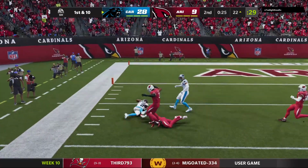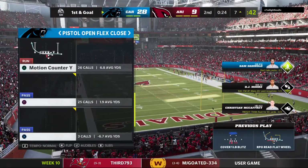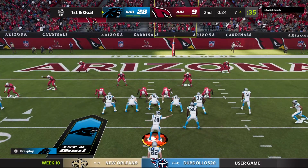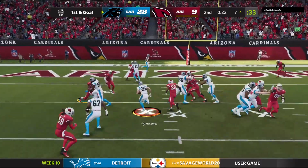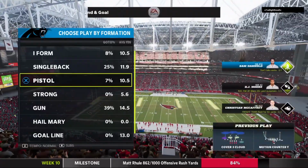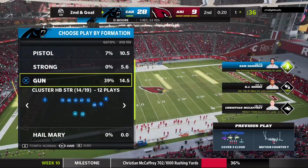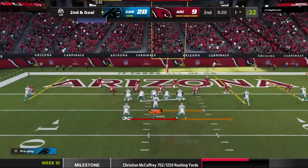Darnold throwing out quickly here for Moore. And brought down, but not before they get it inside the 10 to the 7. Now the Panthers going to use the first of their timeouts, as they'll stop the clock with 24 seconds to go in this first half. They'll try to run with McCaffrey. And he's going to press this one forward as they stop it right around the 1. The Panthers going to use the second of their timeouts, as the clock will stop with 20 seconds to go in the first half. Second and goal from the 1.